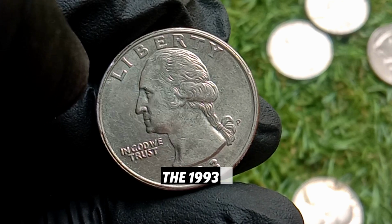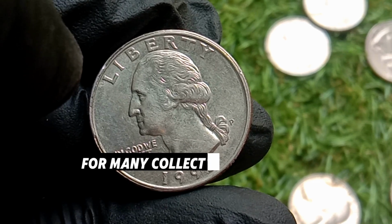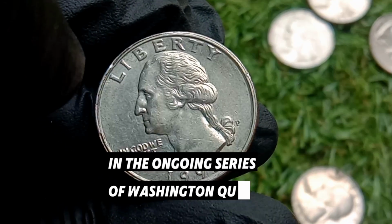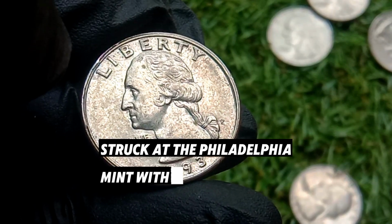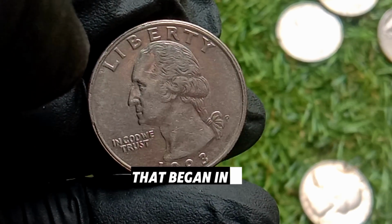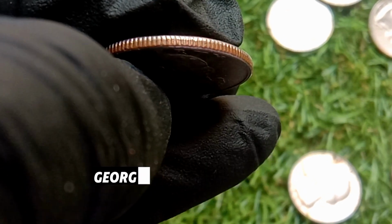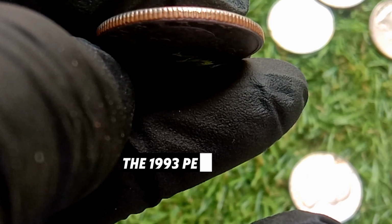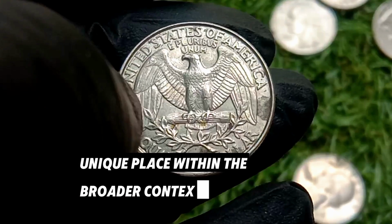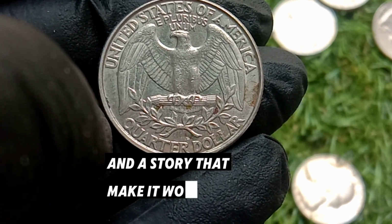The 1993p Washington quarter is a piece of American history that, for many collectors, represents a key milestone in the ongoing series of Washington quarters. Struck at the Philadelphia Mint with the P mint mark, this coin was part of the larger series of quarters that began in 1932, honoring the first president of the United States, George Washington. However, the 1993p quarter, like all coins, has its own unique place within the broader context of numismatics, with specific features and a story that make it worth exploring.